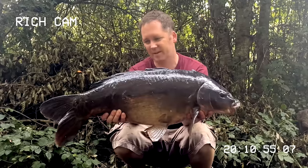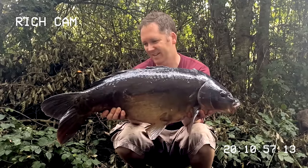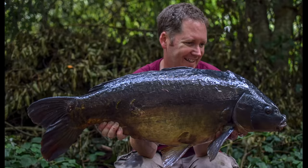Second fish of the trip, nice upper 20 mirror. Absolute cracker, lovely dark fish. Let's get it back, see if we can get some more before it gets dark.